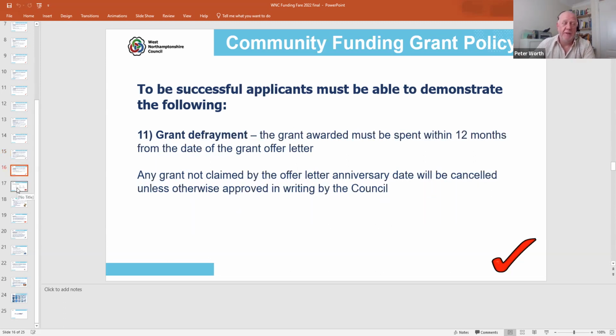And as I say, these grants, they need to be spent within a 12-month period now. We used to let them run for at least 2 years, but we like to see that they're going to be actually completed and in use within 12 months. Any grant not claimed by the anniversary date will be written back. We will take it away from you. But in exceptional circumstances, like the pandemic, for example, or where contractors have let you down, we will roll it over into the next financial year at an agreed date.